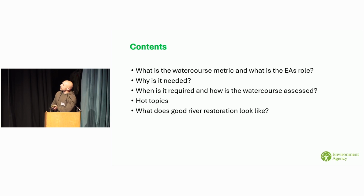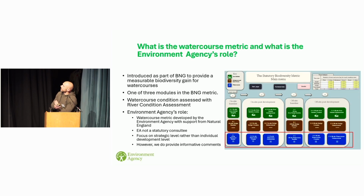I am just going to touch briefly on what it is and what our role is, and then why we need it, when it's needed, and how we assess the watercourse. I've got a couple of hot topics, things that have come up following a year of its implementation, and then finally to finish on what good river restoration looks like.